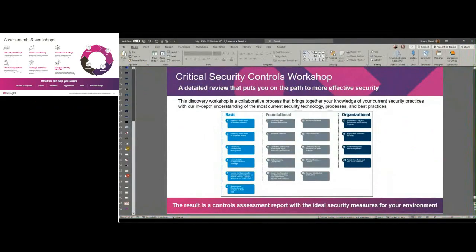What we have here is the Critical Security Controls Workshop. This is just one example of what we can do. But we have a framework here. There are about 20 different items that we would assess. And we meet with you, do surveys, and talk to you about where you are today. In the basic column, and this is a bit small, this is where we start looking at hardware, software, vulnerabilities, some of the real basic things that every organization needs to cover from security.